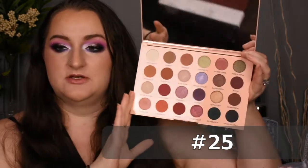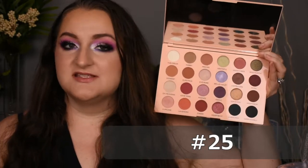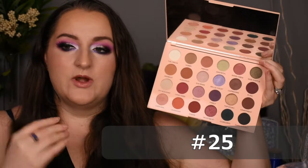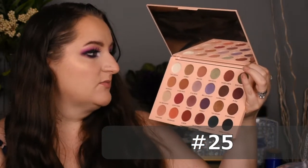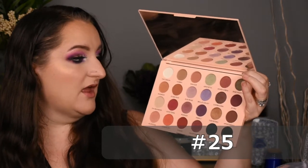Okay, coming in at number 25 is the Makeup Revolution, the Emily Edit Wants palette. This is in collaboration with Emily Noel, who I just think is an adorable little pumpkin. She's super drama-free, very straightforward. She does her rosy mauve smoky eyes, and so when I bought this palette, I was so excited to support her. I also felt like at the time this was definitely more my color story.